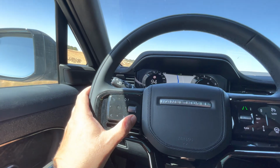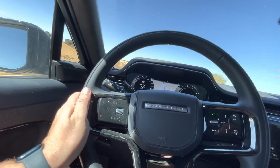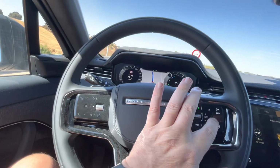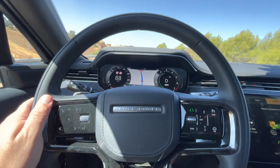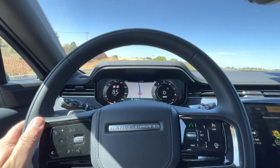It does have the Siri button if you're connected by CarPlay, and you can do phone stuff. And then this is all cruise control things. Overall, the mapping is adequate.